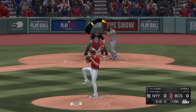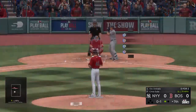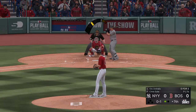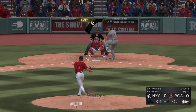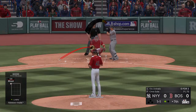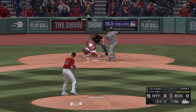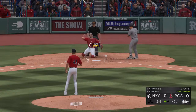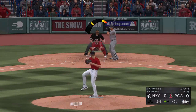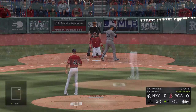Standing in now, Gio Urshela, as he'll take a look at a slider here that finds the zone for strike 1. I really like how he's been attacking hitters early in these ABs. He's thrown strikes on the first pitch to over 70% of the guys he's faced so far. The 1-1 is looked at off the plate for a ball. Bases are empty, 1 man out. Even count, 2 balls and 2 strikes.